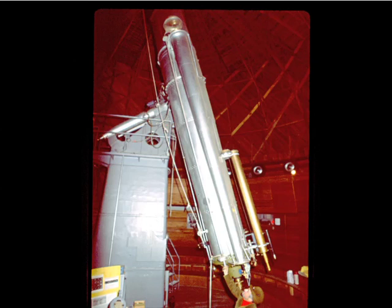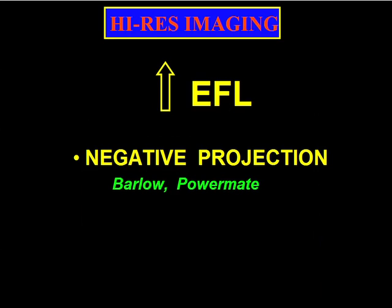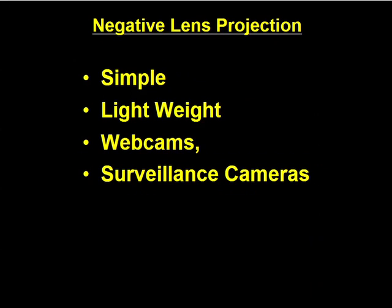So there's other ways to do it. And there are really three basic ways to increase your effective focal length. One is negative projection, which is using a Barlow or a PowerMate. And here's the reasons you do that. They're very simple. A lot of observers use this technique. They're lightweight. They're great with webcams and surveillance cameras.